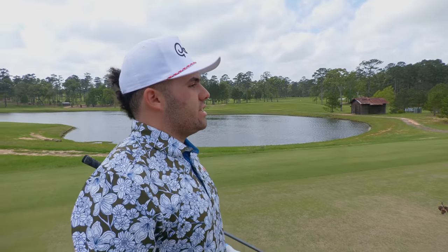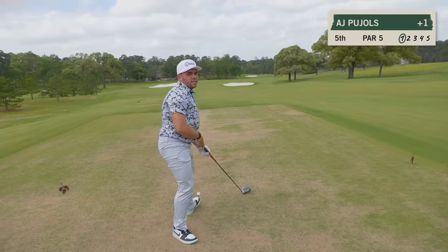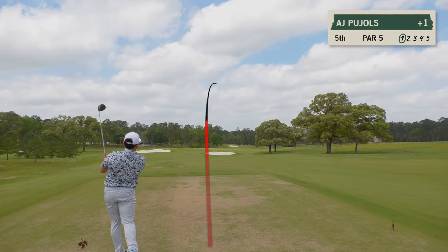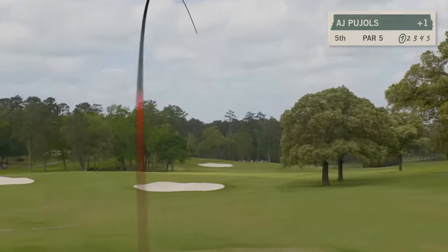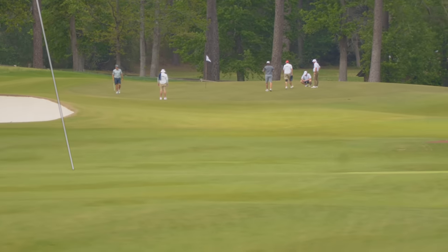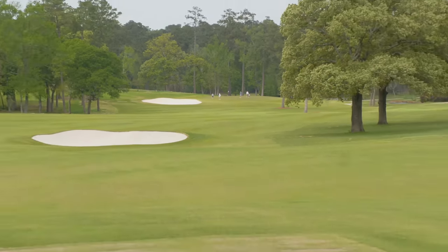Also got driver in hand. This one looks a little bit more appealing to my eye because it goes right. There's a lot of room right here, so gonna take driver. Teeing it high, letting it fly. Oh, AJ, that is so far. That is so far.